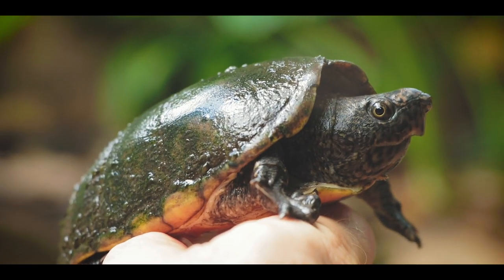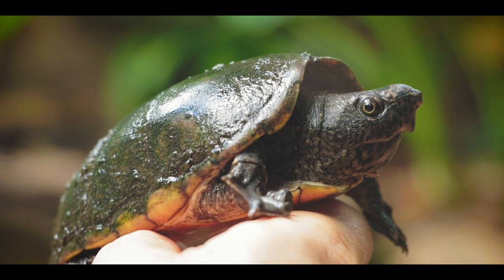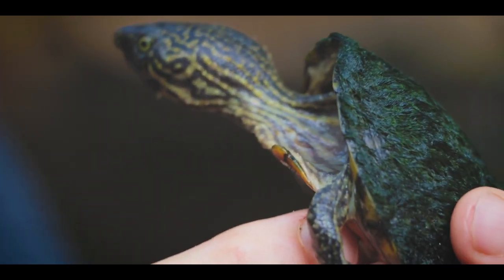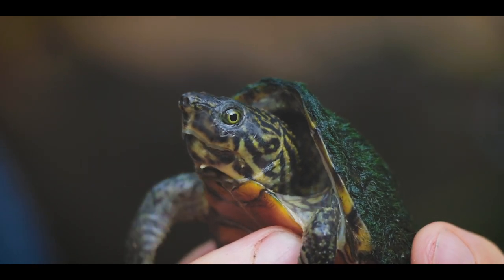The loggerhead musk turtles grow these enormous heads, just like their namesake suggests, and that's just for eating their favorite foods of crustaceans and mollusks. Stripeneck musk turtles, on the other hand, are the most beautiful of all the musk turtles. They have these bright yellow stripes with dark black lines in between, and then the top of their head has a flecked pattern, almost similar to that of the loggerhead.